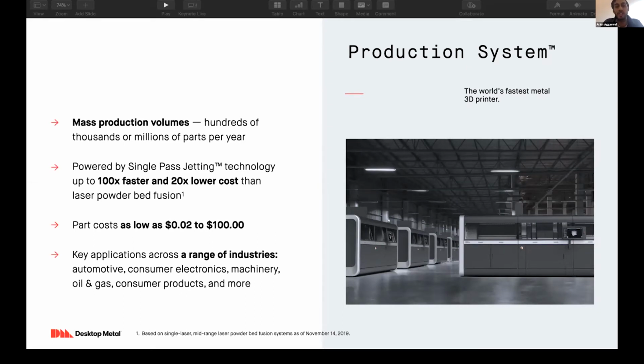We call it single pass jetting, in which all of the functions in the printer are combined into one print carriage, from spreading powder to depositing ink. It's all done in a single pass over a build bed, and also done bidirectionally. So we're able to get some pretty incredible speeds and very competitive part costs that are competitive, we believe, with traditional manufacturing. So we think that there's huge application across a number of different industries: automotive, oil and gas, consumer electronics, even consumer products, as we mentioned.